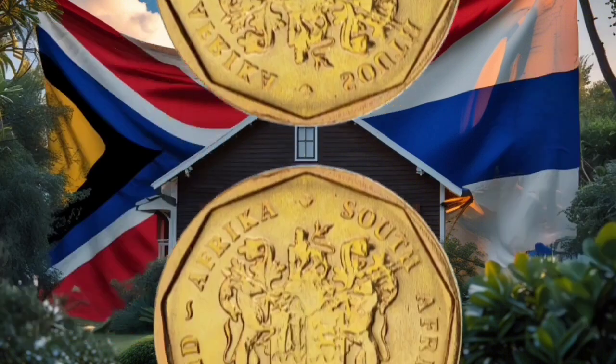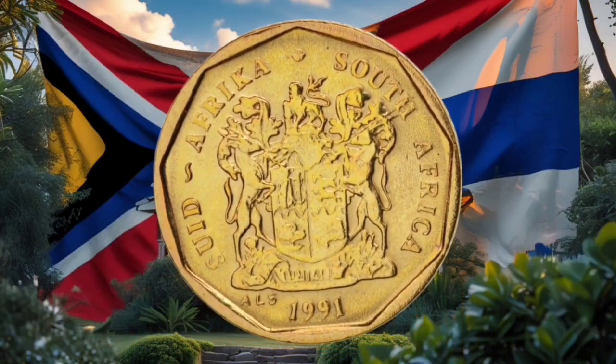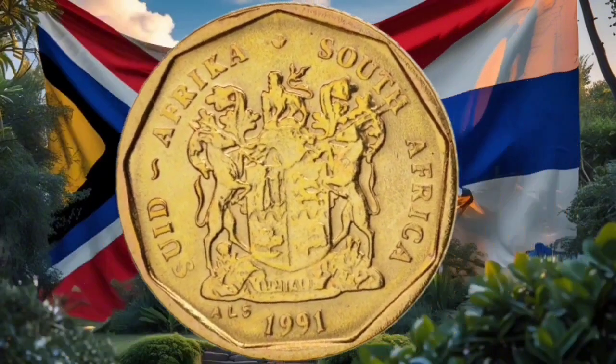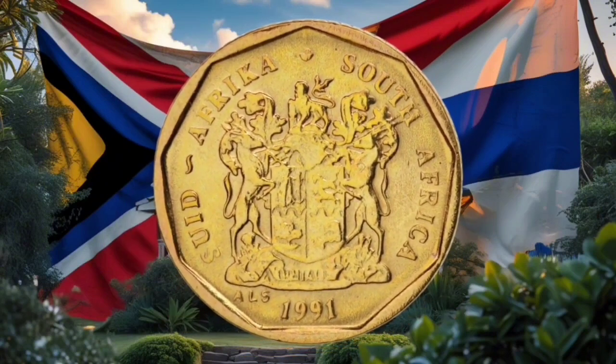Made of nickel-plated copper, this coin has a silvery appearance. It measures 19 millimeters in diameter and weighs approximately 2.5 grams. Its edge is plain, giving it a smooth finish. This small piece of metal has traveled through time with a message embedded in its design.